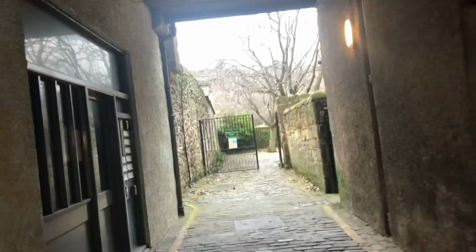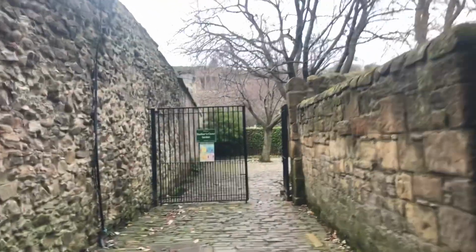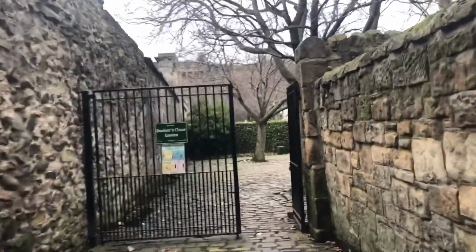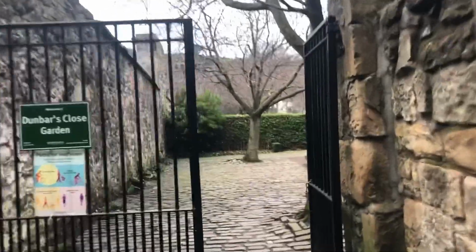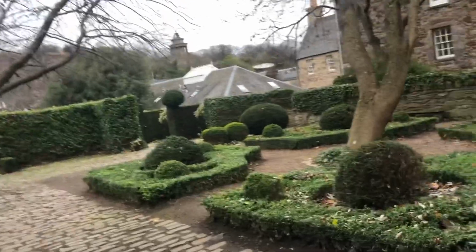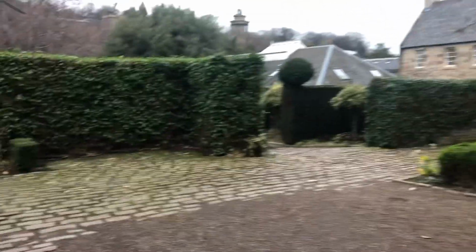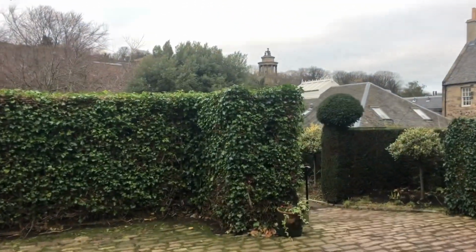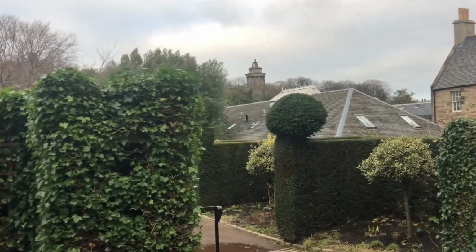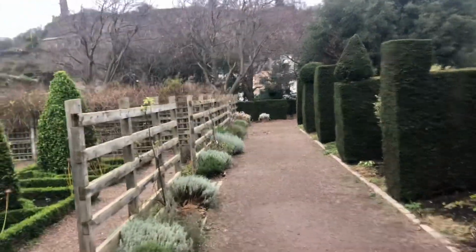As we go down, come to this little jewel in the crown of the Royal Mile. This is called Dunbars Close. And as we walk down here, it's a beautiful little sanctuary away from the Royal Mile. It's just nice and quiet, and there's some beautiful little gardens all the way down. So there's like decorative gardens, and incidentally, lots of gardens like this in the medieval times would have looked exactly like this. If you look at old maps from the 15, 16, 1700s, you'll see gardens laid out like this in the Canongate. So it's quite authentic, really.